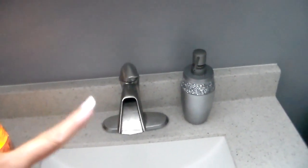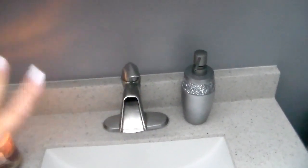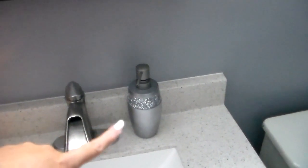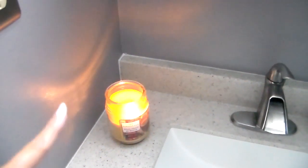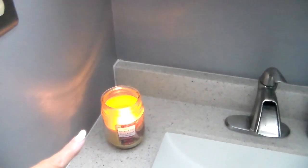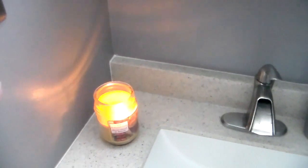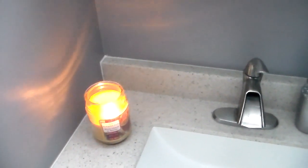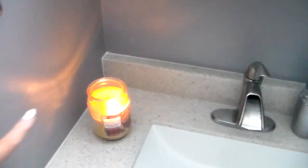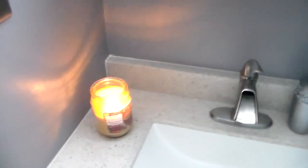Actually got that clearance at some warehouse or something and found that new soap dispenser. I am burning the buttered rum candle from Michael's. Absolutely love Michael's candles. They run awesome, awesome sales on their candles, and I find that they are just as good as Bath & Body Works. I'm not a big fan of Bath & Body Works, sorry guys, but I love the Michael's candles.